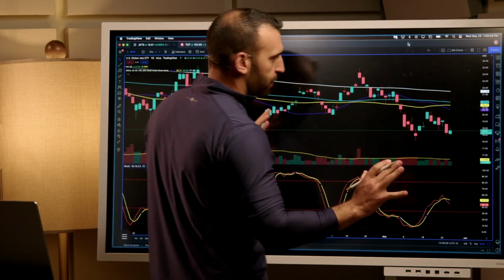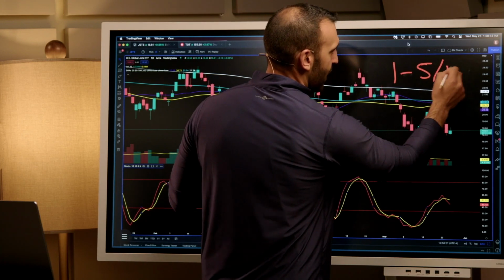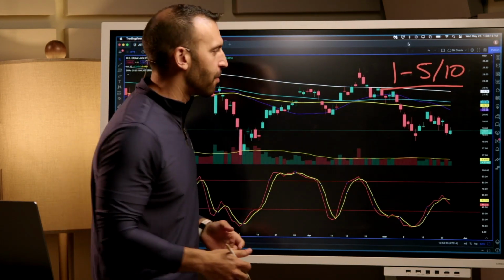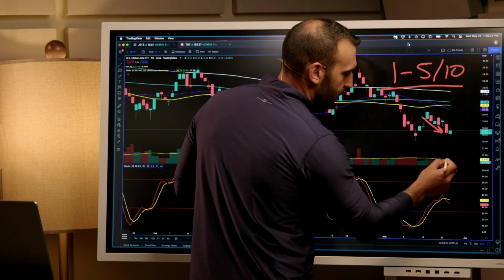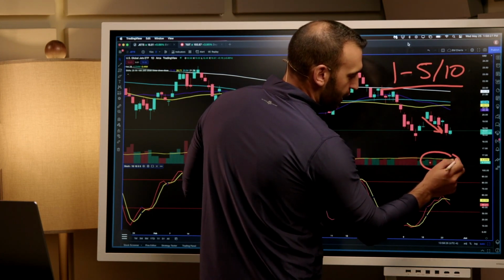So looking at this from a swing trading perspective, and remember, swing trading is 1 to 5, 10 days. So you're going to be in the stock for 1 to 5, 10 days at the most, probably. It moves very quickly. Right now I'm noticing that we are starting to get this downward movement in the stock price. The volume is a little erratic. We're getting selling volume, buying volume, selling, buying, back and forth.